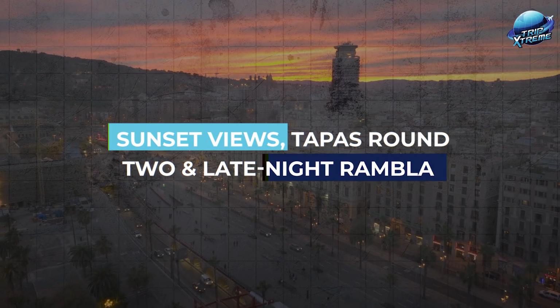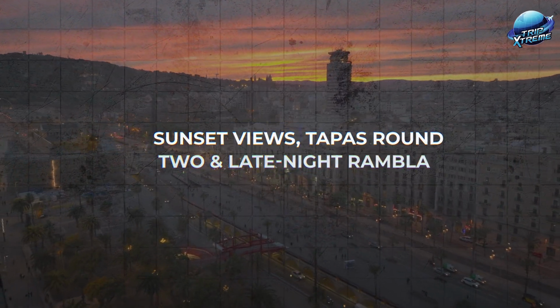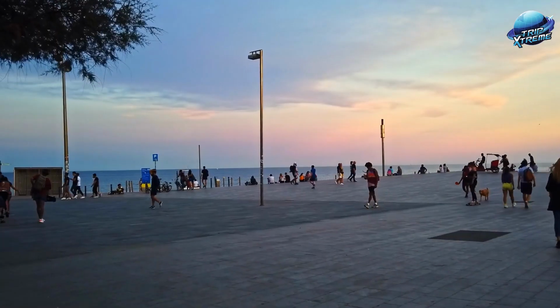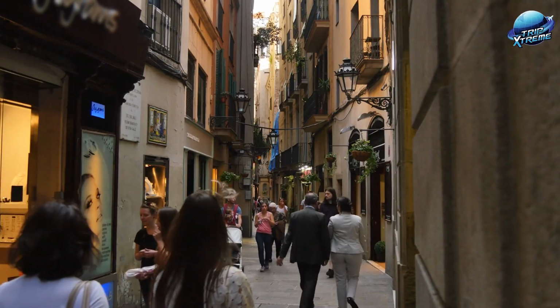And finally, at number 5, sunset views, tapas round 2 and late night Rambla. As the sun starts to dip, Barcelona begins to glow. It's time to wrap up the day in true Mediterranean style, slow, social and scenic.